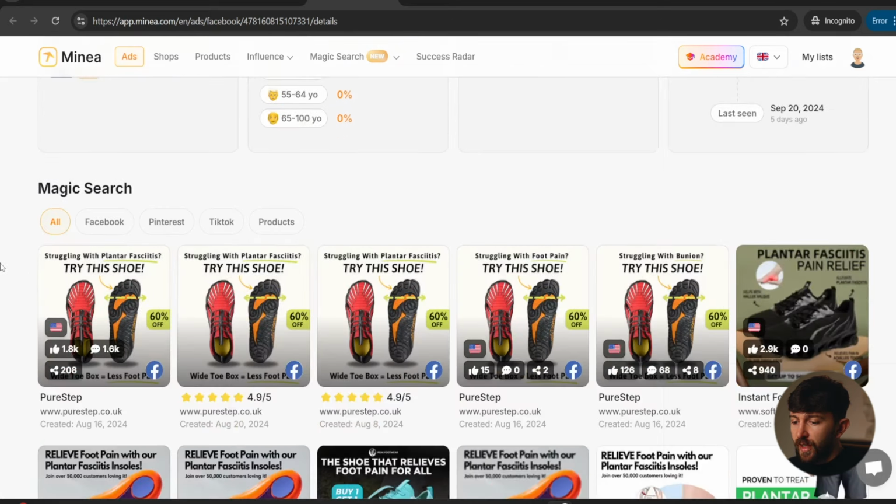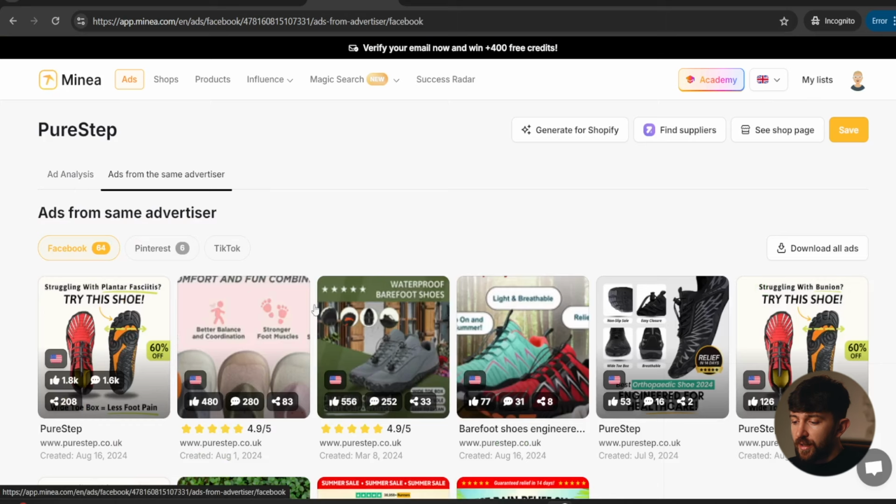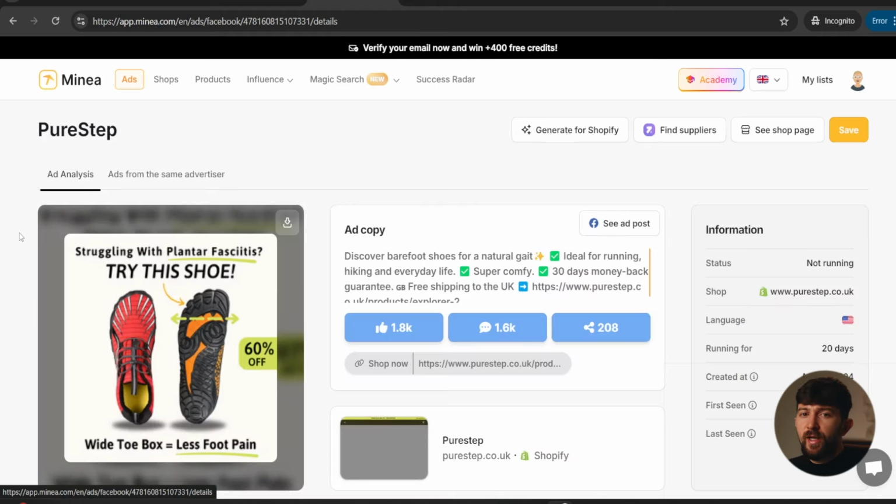And if we scroll down, you can also go and see some of the other ads from similar types of products. So you can see here, this is a similar type of product being run by a different store. Now, if we scroll up to the top, you can click on ads from the same advertiser, and you can also see which other ads they're running. So you can see they're selling all of these different types of barefoot shoes, but this is the ad that is doing the best. And the really great thing about this is it can give you some inspiration to build your own stores. Like I say, it doesn't mean you have to sell this exact product and completely copy their entire store and all of their ads. It can just give you some inspiration as to what type of products and ads are working.